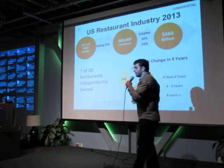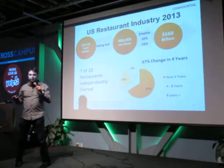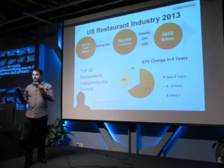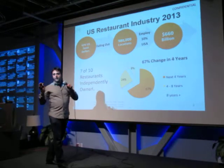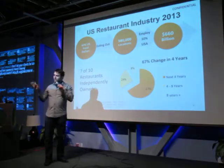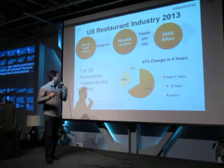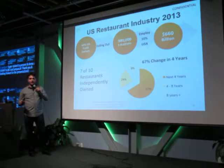Just a little overview of the market. 47% of all the food dollars in the United States are spent eating out. The restaurant industry employs 1 out of 10 Americans, so 10% of all of America is currently employed by restaurants. There are almost 1 million restaurants in the United States, and this year the restaurant industry is going to be about $660 billion just in the United States. 7 out of 10 restaurants are independently owned, so they're onesie shops.